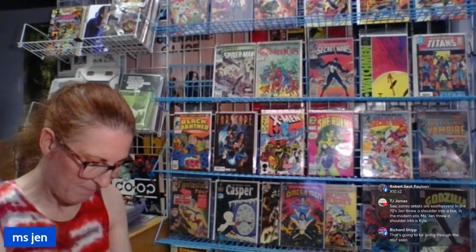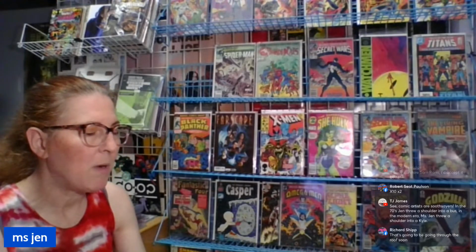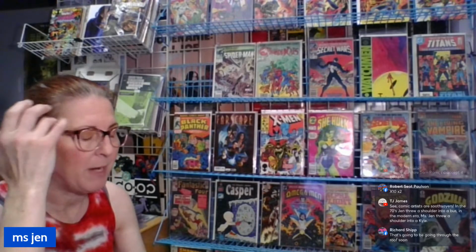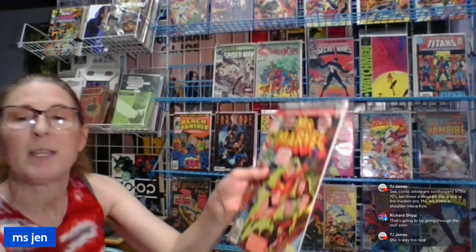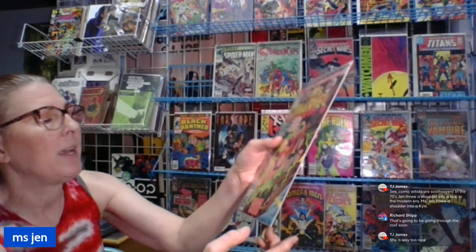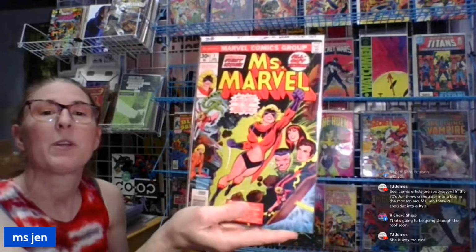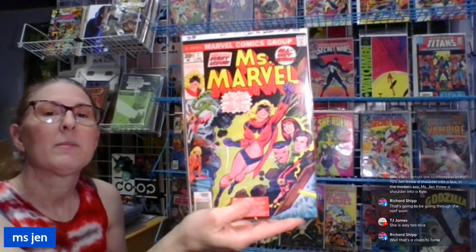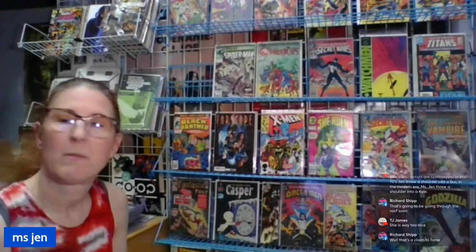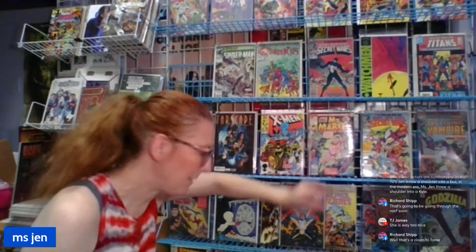I agree. Here is your shot. This is Miss Marvel number 1. First appearance of Carol Danvers as Miss Marvel. It's a VF copy. It does have a little ding right there, a little bit of smudge right there. But otherwise, a very beautiful copy for $50. Claim to fame. Way too nice.